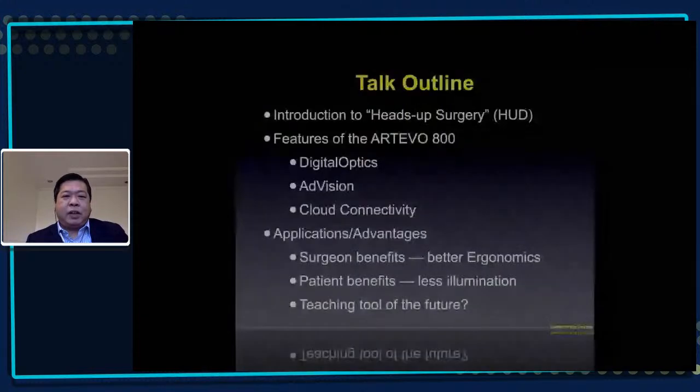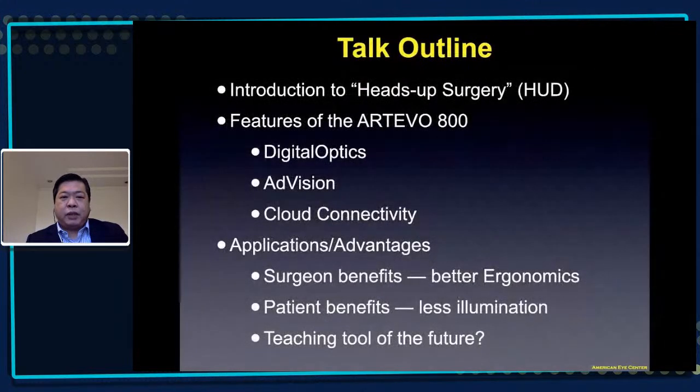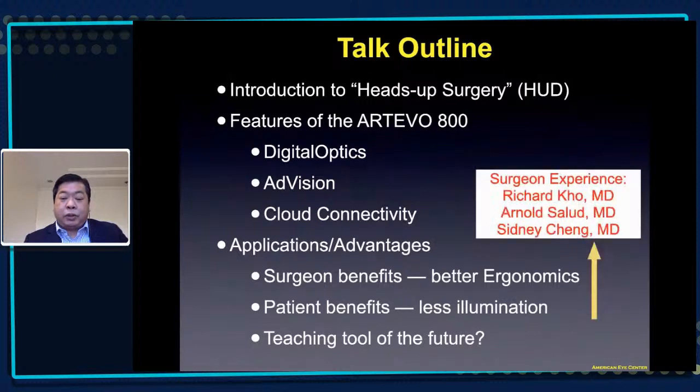So this is a quick outline of my talk. I'll just give a brief introduction to heads-up surgery. We'll talk about the features of the ARTEVO 800, and then we'll talk about the clinical applications. Before the last topic, I'm going to call my two colleagues, Dr. Salud and Dr. Cheng, to talk about their own experience, and then we're going to cap off the talk with that last topic that I mentioned at the start.